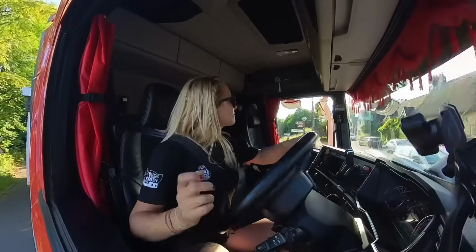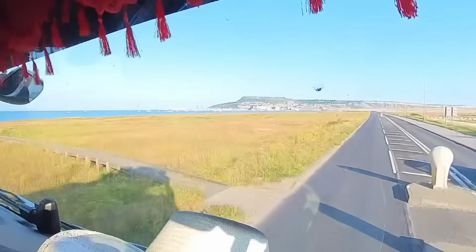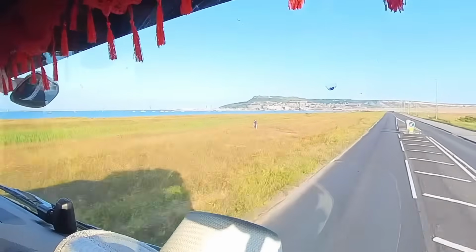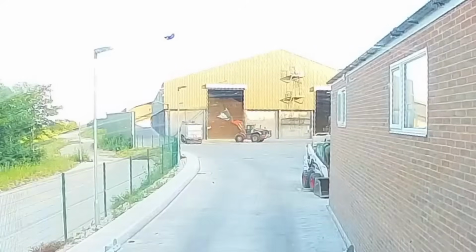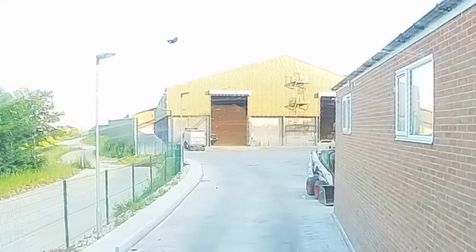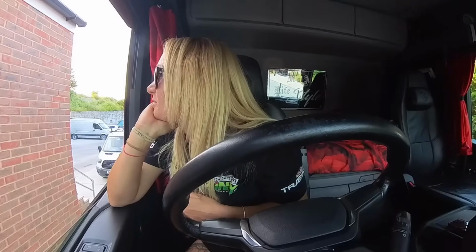Then it's finally back out onto the main roads to head over to Portland. I know I've said it before in my videos, but I do love this drive over to Portland. I get onto the weighbridge and they're not sure if they've got enough product to load me. So they find out and luckily they do. I honestly thought I was parking up for the night then and trying to sort it out in the morning.